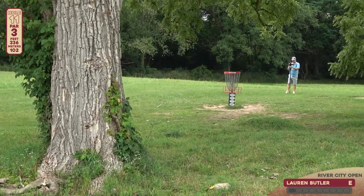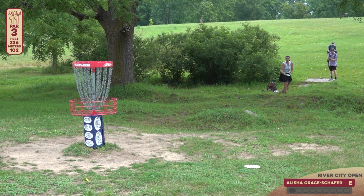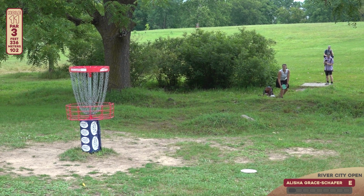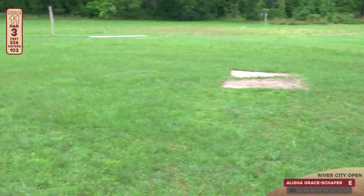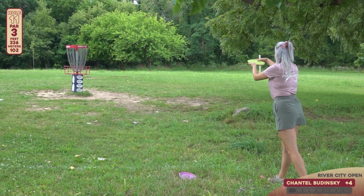Ooh, almost a little run there from Lauren. That one looked really good. Alisha looking for her birdie bid. Oh, just off the top. With a long comebacker, though. Yeah, that skipped pretty far off the top there.